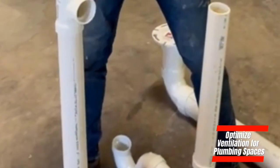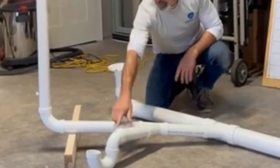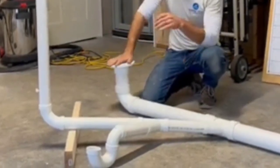Number 9. Optimize ventilation for plumbing spaces. Make sure spots with plumbing stuff like utility closets or basements get enough air. Good ventilation stops moisture from piling up, lowering the chance of mold and making sure your plumbing lasts.